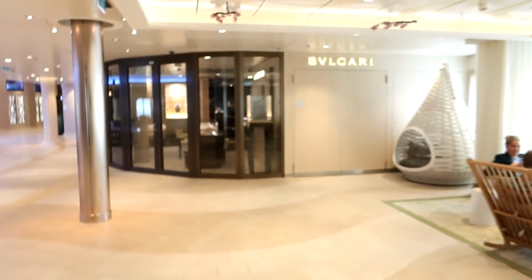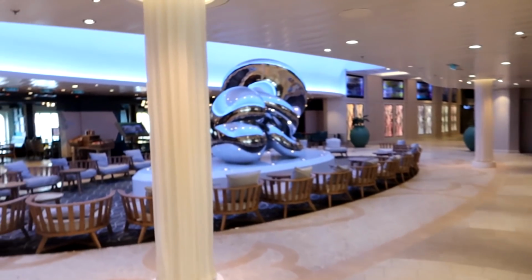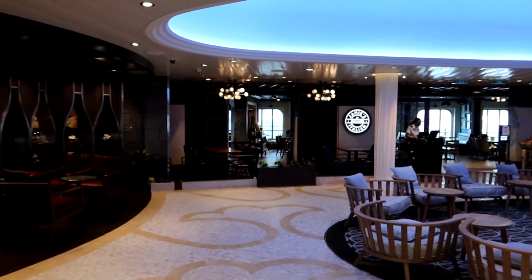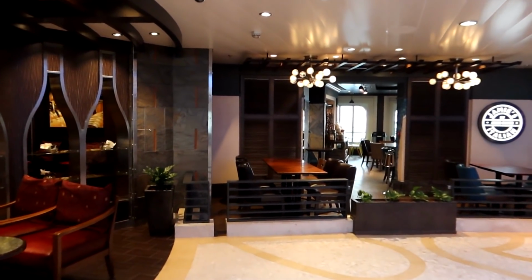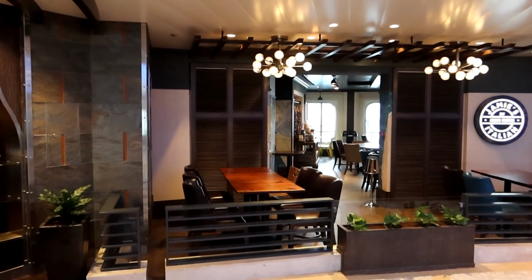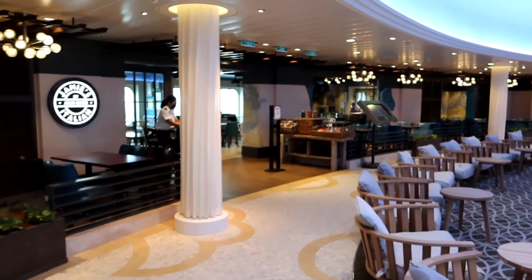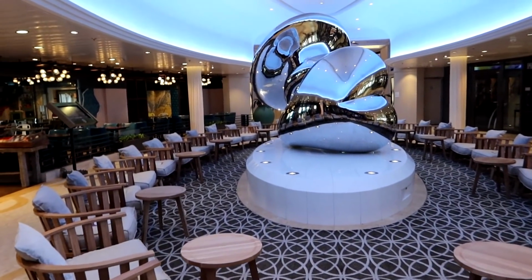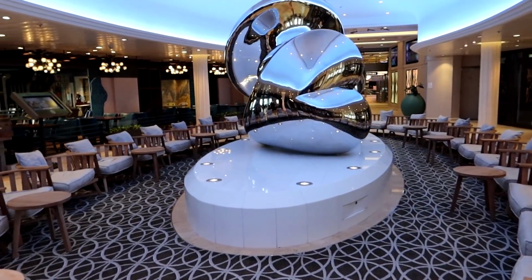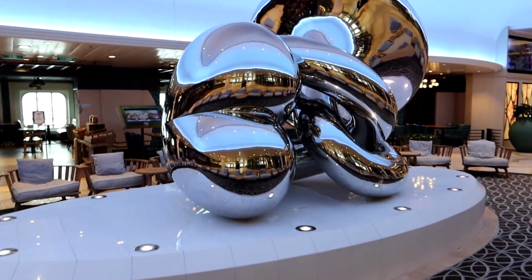This will keep coming. Great for shopping as well. You guys will like your high-end shopping. Straight in front of us already we've got Bulgari, Hublot for all your expensive shopping needs. And then we've got Jamie's Italian right in front of us, which is a premium paid restaurant. Most places come as part of the package, but there's about 4 or 5 that are extra on top. And right in front of us here, we've got this amazing chrome style sculpture, which is quite a centerpiece on the ship. It's very cool.